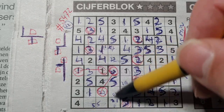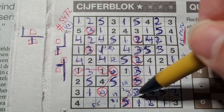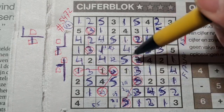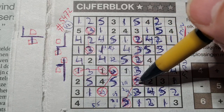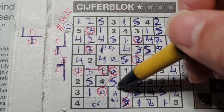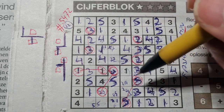So the 2, 3, and a 1 are left. We have a 3 here. Well, 2 and a 3. Where are you? 2 and a 4. 2, 3, and a 4. No. We have a 4 here. 2, 3, and a 1. Yeah, the 1.